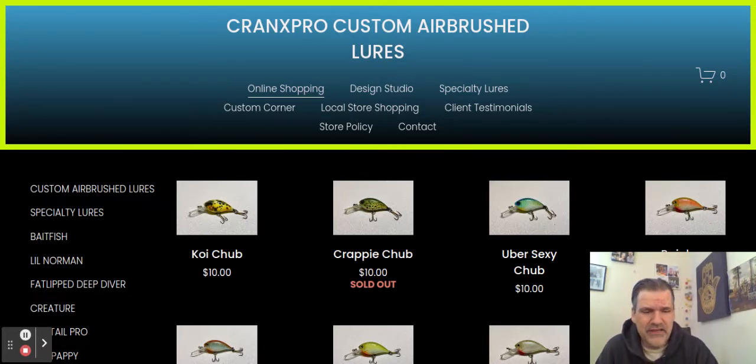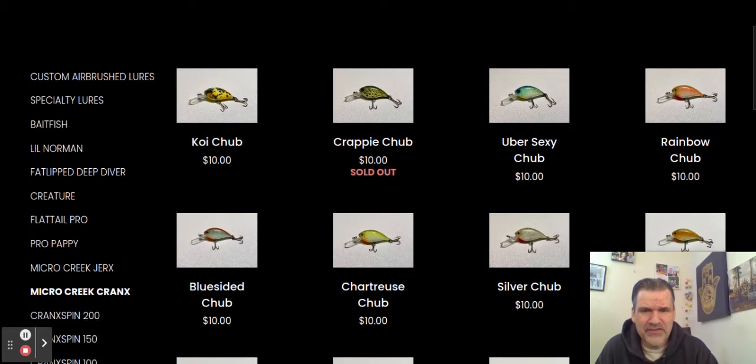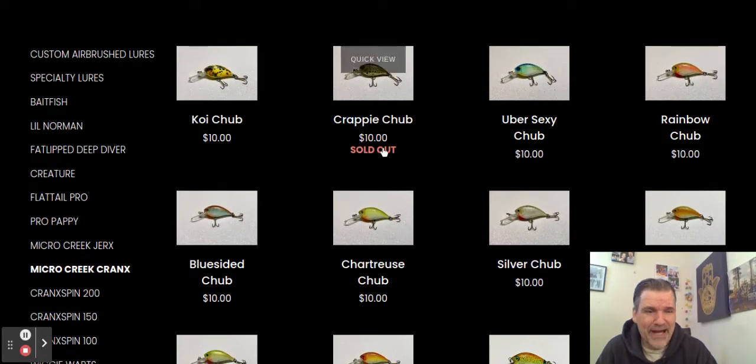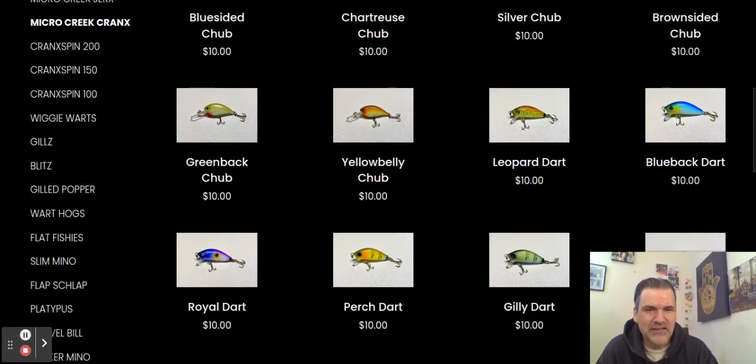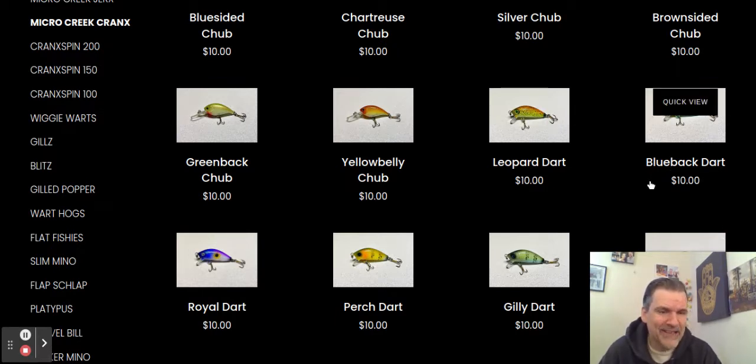So the Micro Creek, look at some of these patterns. No surprise that's sold out, Clay. No surprise. That crappie pattern. You got chubs, perfect chubs, darters, perfect for river systems, right? There's your dart. Perfect. Look at that, yellow belly chub, screams Susquehanna. Looks a lot like a shiner. Blueback dart, Lake Anna, Lake Murray, Hartwell, screams it, anywhere there's blueback.